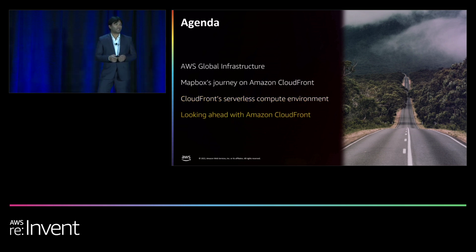Lastly, I plan to share some of the recent feature launches on Amazon CloudFront. 90 to 95% of our product roadmap is determined by our customer feedback. And this year, we've delivered on a lot of things that you all have been asking for, and I'm excited to share and talk to that.